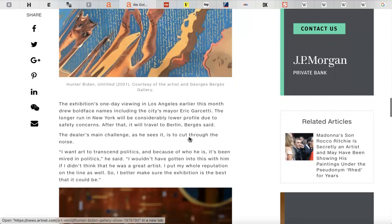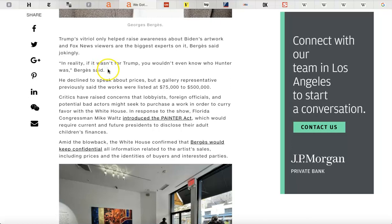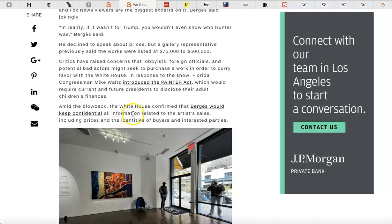Okay. But, what? Well, isn't this an interesting passage? In reality, if it wasn't for Trump, you wouldn't even know who Hunter was, Bergès said. Okay, he declined to speak about prices, but you gave these ballpark figures. Okay, all right. Bergès will keep confidential all information related to the artist.